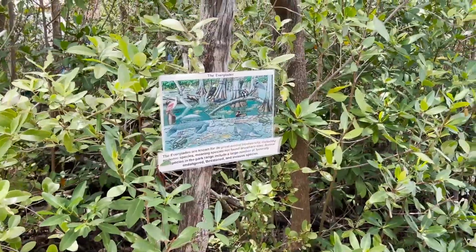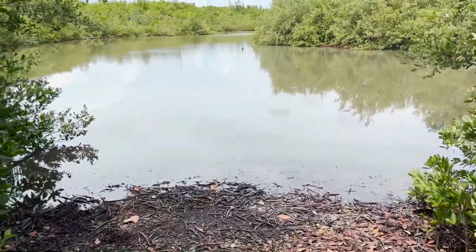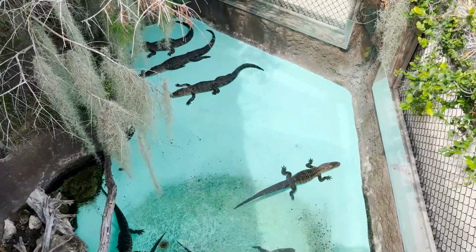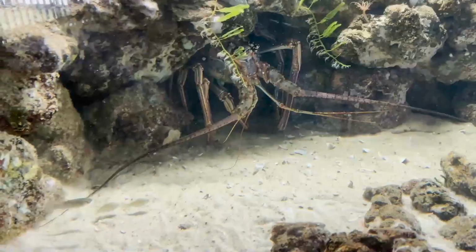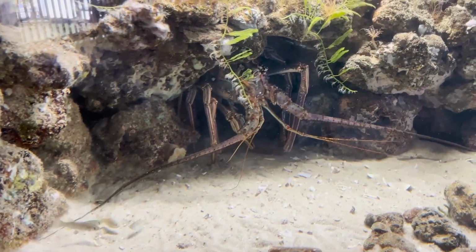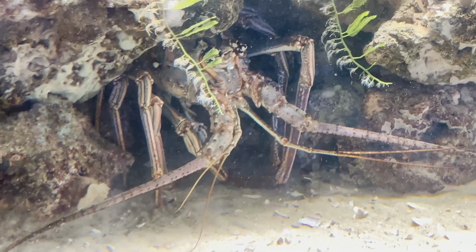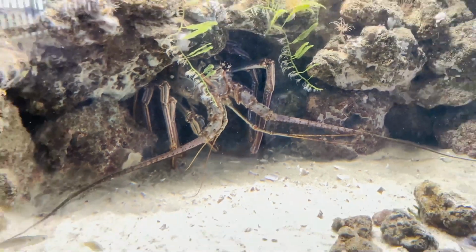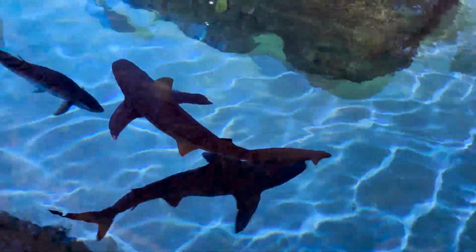Then here they had yet another area that kind of tied into this little lake bog area. I'm not really sure exactly what it was. It's kind of neat and different from most zoos, how it's not just in the middle of a big city and then outside of it's just concrete everywhere. That's a Caribbean spiny lobster. Look at the size of that thing. Massive. Where a lot of these creatures' natural habitat actually is.